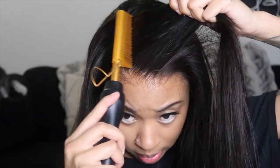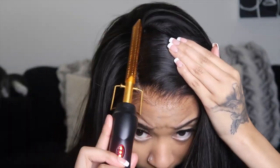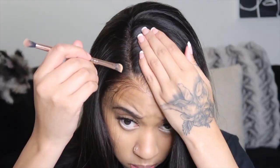Yeah. So we're going to go in with the hot comb, and what the hot comb is going to do is make sure that the roots are laid. Even though for some reason, y'all, this wig is laid very well, very flat. Sometimes when you get wigs, they end up being puffy up top, so you got to really go in with the hot comb. But I'm going to tell y'all something. This wig is surprisingly laid very well already. I'm hyping up this wig a lot, but I love an easy install wig because I'm not good.